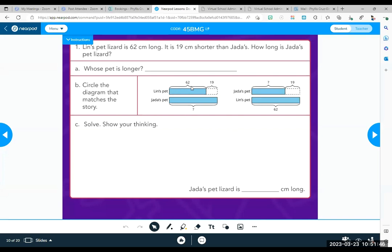There's 62 and we add on 19 more. Is that what you did? If you did, Lynn is 62, and we add on the difference to help us find Jada's pet, then circle the first diagram like this. I did this, Mrs. Cruz. I added 19 back on.